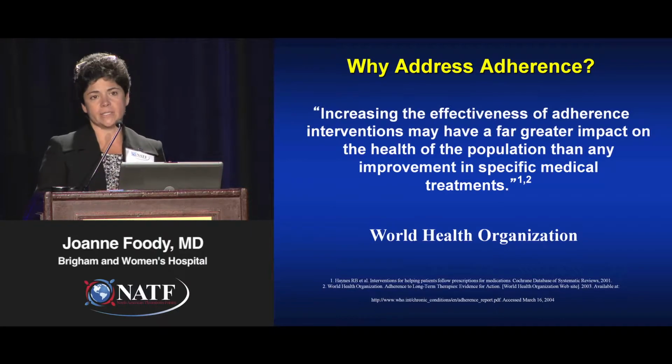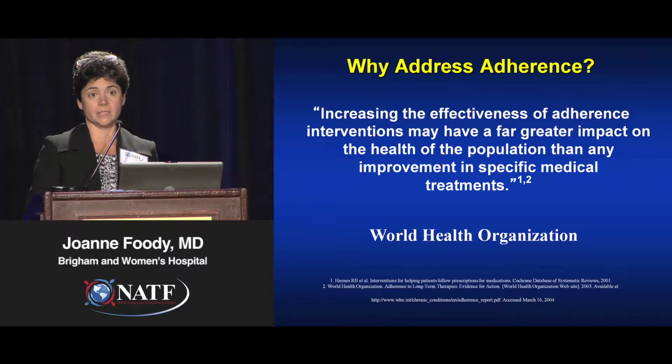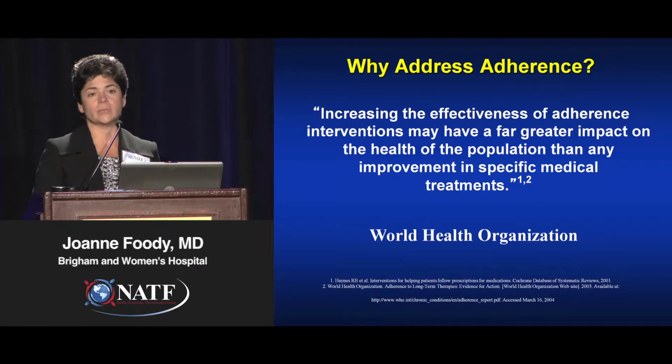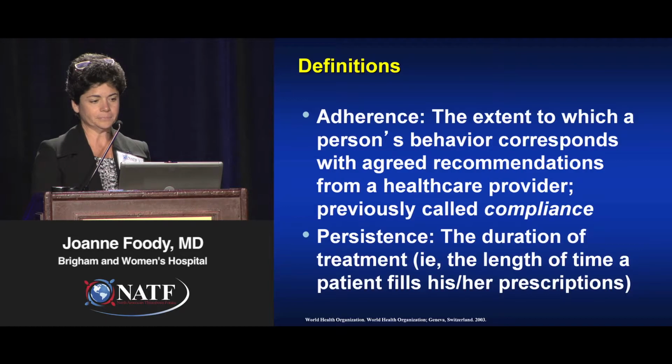So this isn't just an issue within the United States. The World Health Organization has identified medical non-adherence as a #1 priority worldwide. Their statement states that increasing the effectiveness of adherence interventions may have a far greater impact on the health of the population than any other specific improvement in medical treatments. So clearly this is a major issue.